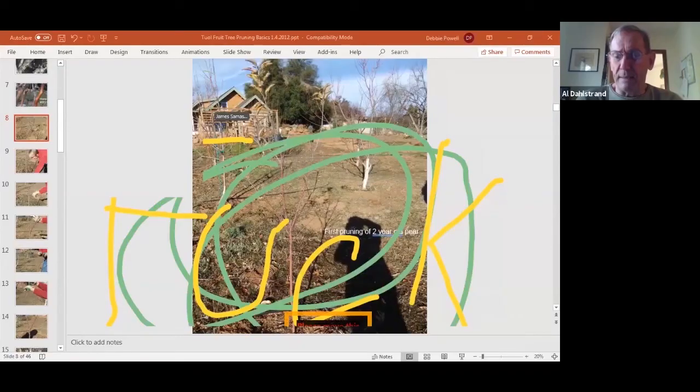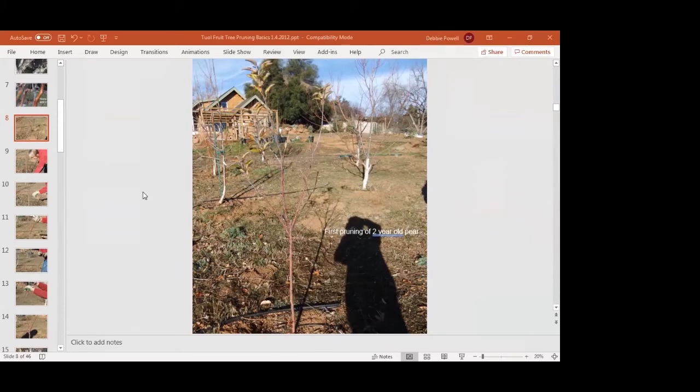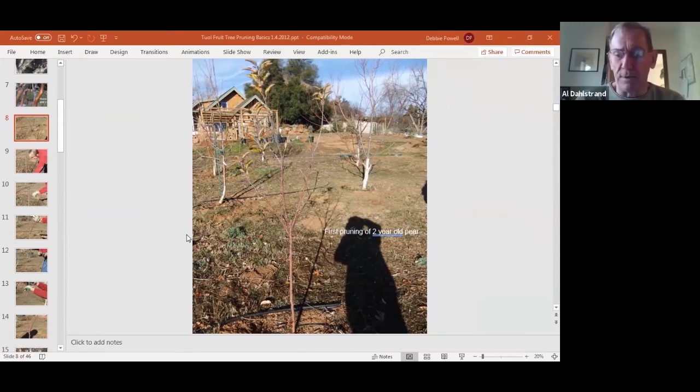So how would you describe what a bare root tree is to somebody that doesn't know, Al? Well, a bare root tree, you buy it and it's not in any soil. All you see are the bare roots and the trunk and a few branches, and it typically comes wrapped up in a sawdust type soil or a peat type soil in a bag.